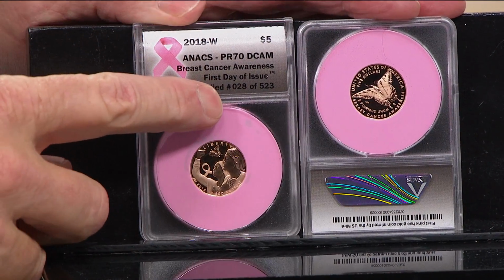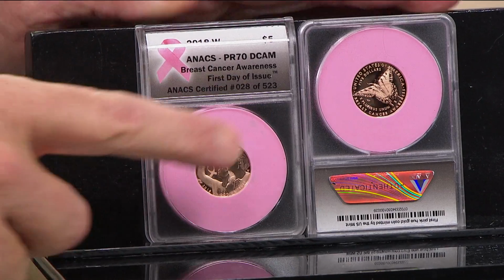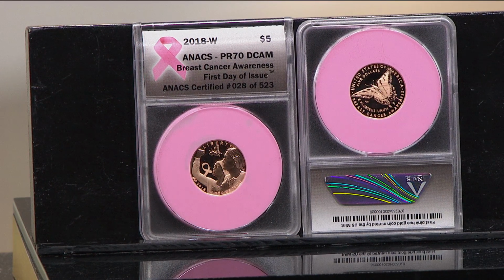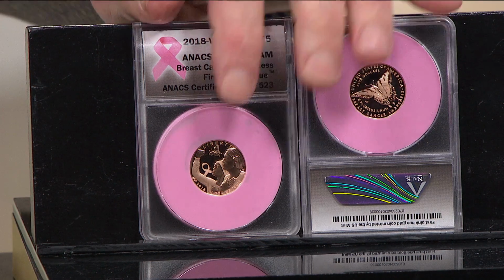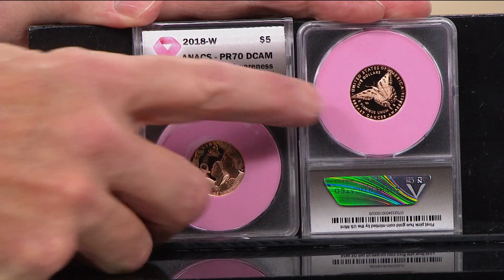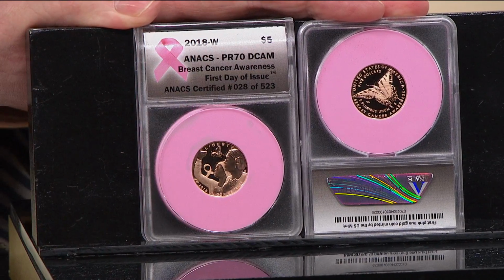But our perfect first day of issue is only 500 coins, with this absolutely and positively unique design and the unique composition of rose gold. And that is absolutely critical to the collectability and desirability of this particular coin. Like I said, 2.5 times the gold of a regular $5 gold coin.